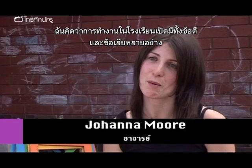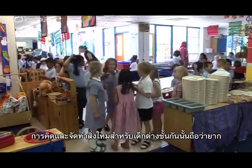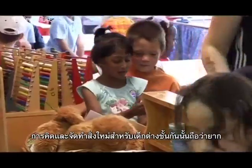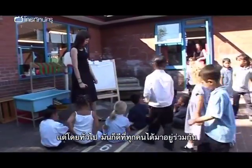I think working in an open plan school has many advantages but also disadvantages. Setting up things that might be moved by other children from different classes can be difficult, but generally it's nice to all be in it together.